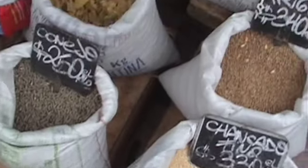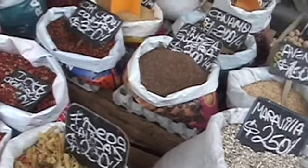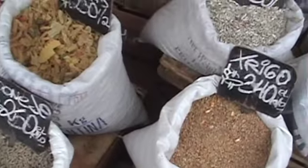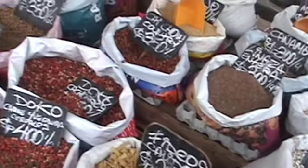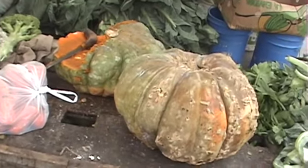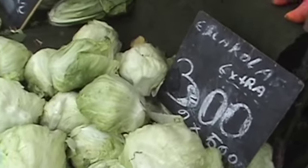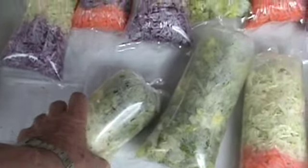Another market. It happens to be a Saturday morning. This runs for three blocks and just an incredible choice of everything. This man has all kinds of everything: dog food, pastas, corn, meals. Vegetables mixed in with clothes, rich produce, things you don't even know what they are. Oh, that's what that kind of squash is. And they keep it neat. They'll trim off the old lettuce leaves. An interesting way of packaging something with air in it. Looks like a balloon.